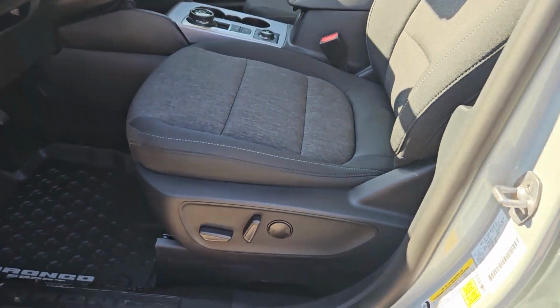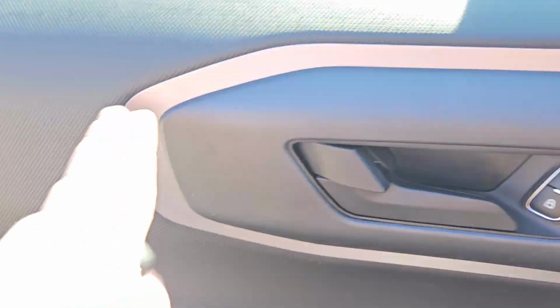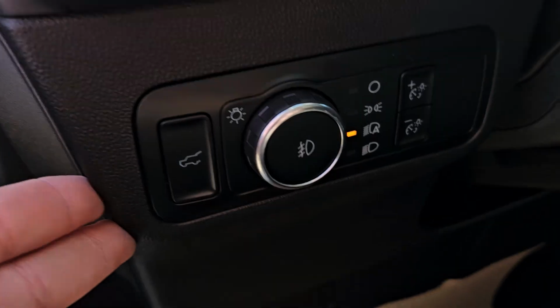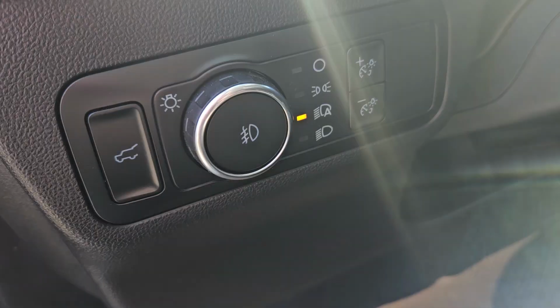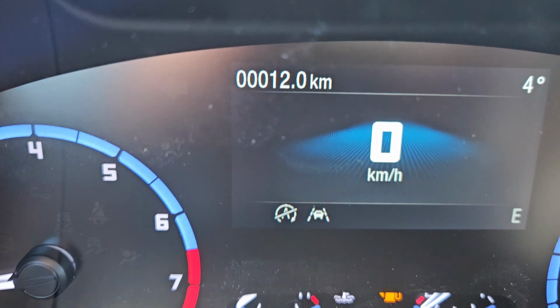Taking a look at the driver's side now, we can see here their seats are powered with the same cloth interior we saw in the back there. Plenty of door space as well with the gray accents. You do have your trunk opener right there and your lights right there. And taking a look at the vehicle while it's running, we can see the odometer sitting at 12 kilometers.